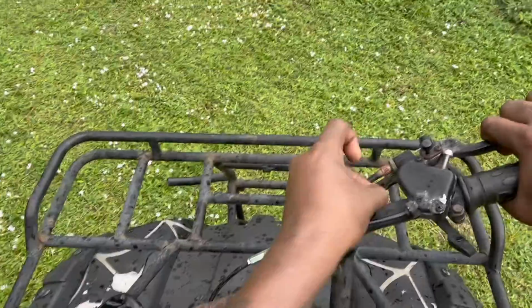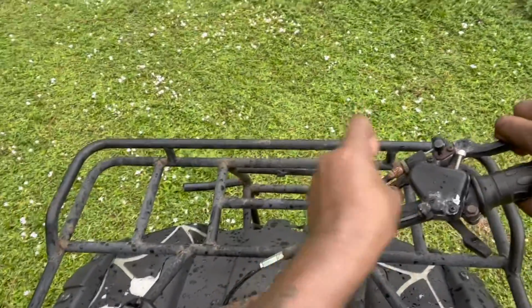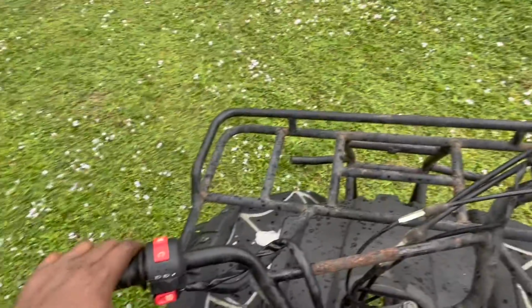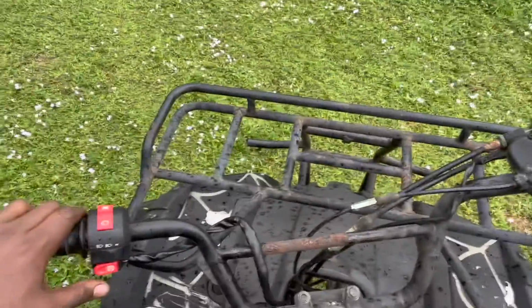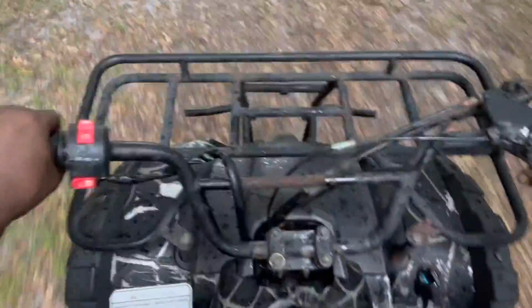Alright, so that's the problem. I gotta somehow clean that out because this thing doesn't like to pop out all the time. So, bearings were all off. Feels like, just take it slow just in case the wheel decides to fall off because I didn't even check the lugs.